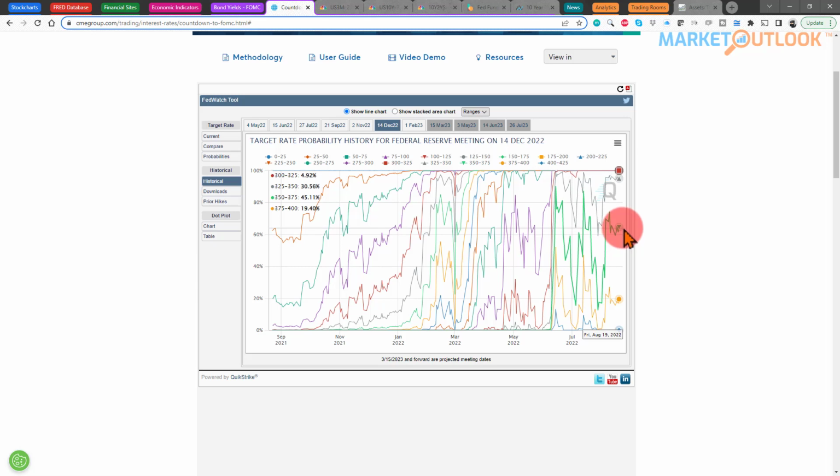And so it's still a relatively high probability that either we get 75 at this meeting and then 25 and 25 after to finish it out, or you get 50 and 50 and 25 over the next 3 meetings. That's what the green line is telling us. And again, anything above 60% is high probability. Anything above 80%, now you're pretty much baked in the cake. But getting above 60% means it's more likely than not that we'll get there. And of course, a very low probability that we'll end up with 150 basis points over the next 3 meetings.